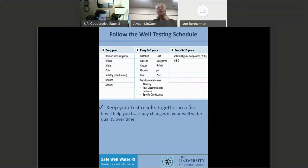Okay, so every year there's a list of items that are all about discerning whether or not the well is sanitary. These are some common items that also can be byproducts of very common things that we do in and around our homes. So, wastewater, byproducts of septic systems. Sometimes people may be concerned about the kinds of practices that they're using on their lawn for lawn and garden care.